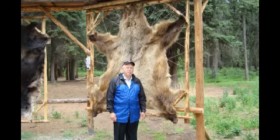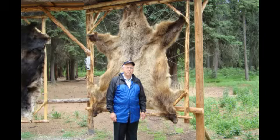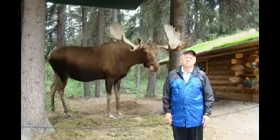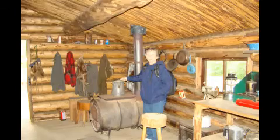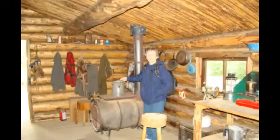Jedediah found him a bear. This is a grizzly bear skin, and a moose. Heating and cooking is on this old stove, and you have to have wood in order to use it.